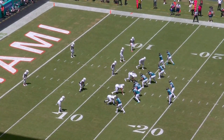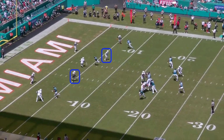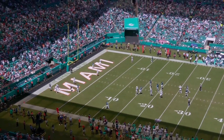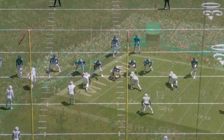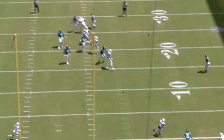Post-snap, Miami rolls into a Tampa 2, and the apex defenders responsible for the intermediate middle of the field get a lot of depth, which takes both of these stop routes away. At this point, Lawrence wants to find the over route coming from his right, but he keeps his eyes on Gabe Davis to hold the safety down. Just before he takes a hit, he layers a perfect ball over everybody, right into Brian Thomas's hands. A certified downfield handoff from the most misunderstood quarterback in the NFL.